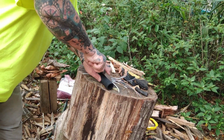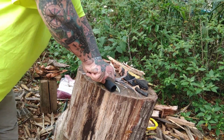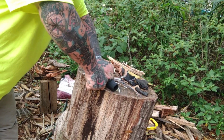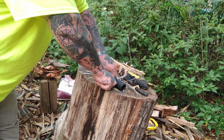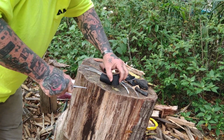Here's the thing though. I've been carrying a lot of slip joints here lately. How do you do that, Scab? Well, you put it in your pocket and ride. Now, a Jack Wolf comes with that beautiful leather pouch, and I love that. I can't carry a lot of pocket knives during the week at work, so I carry them on the weekend.